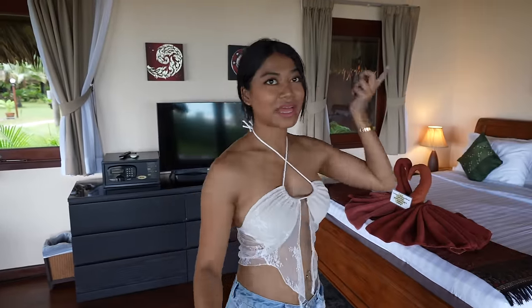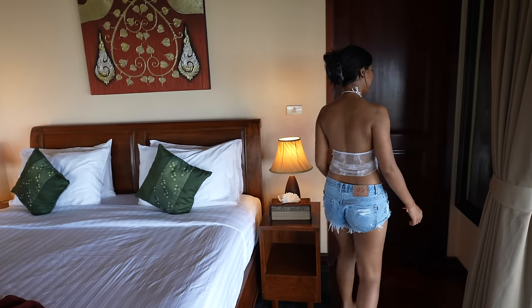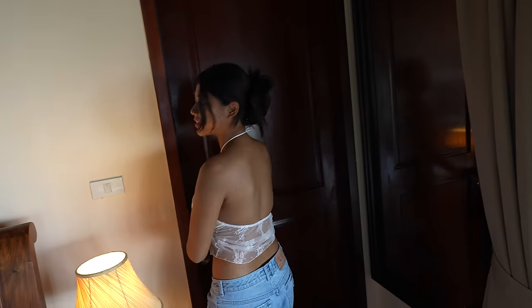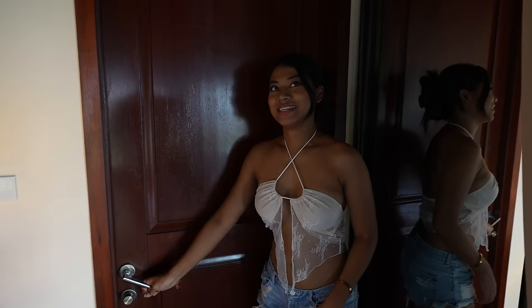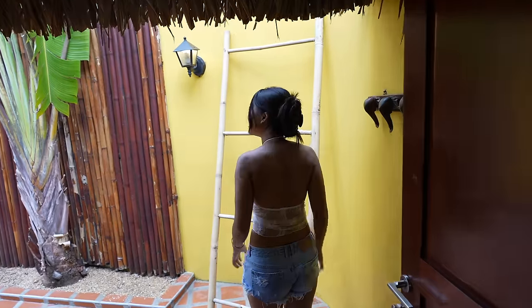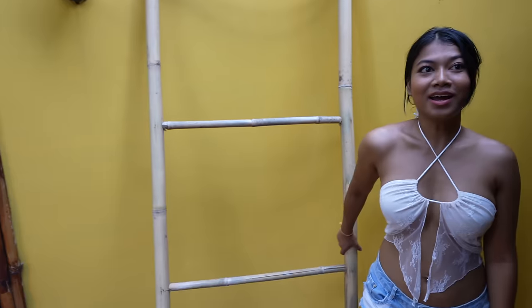Okay, I haven't seen the bathroom, so I wanna have a look. Alright, let's check out the bathroom. Before you walk in, I know this is a security door. Alright. You wanna go in first or I go in first? I think just open the door and go in. Ooh, wow, guys! What do you call this one? Open shower?